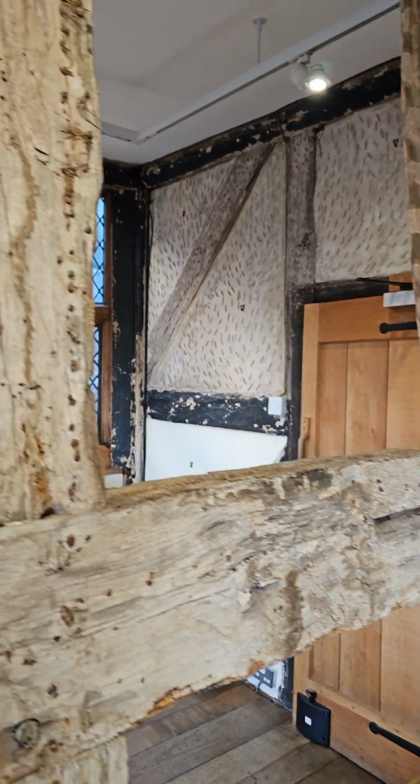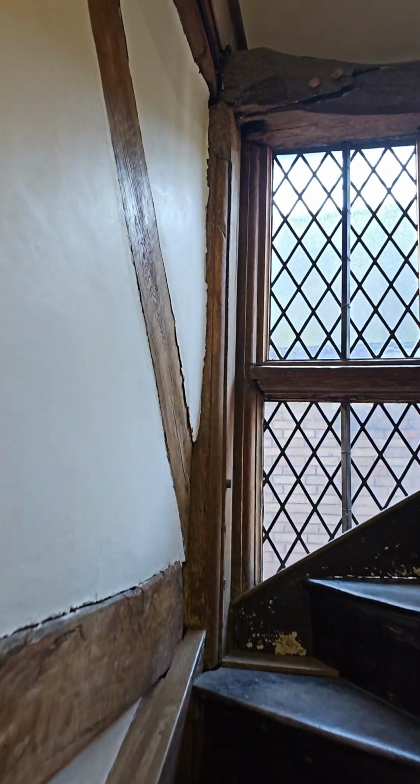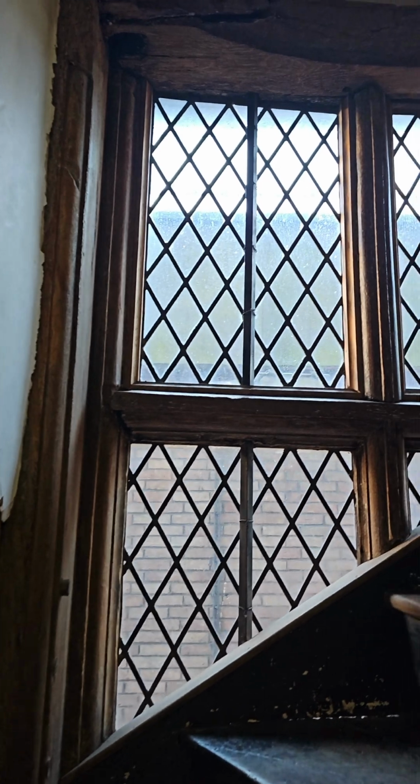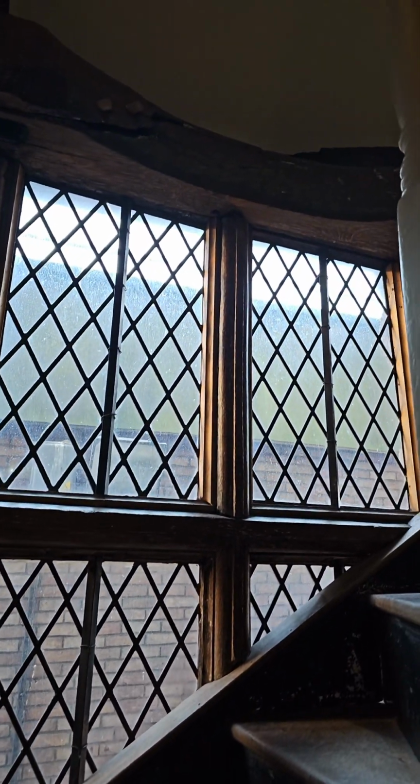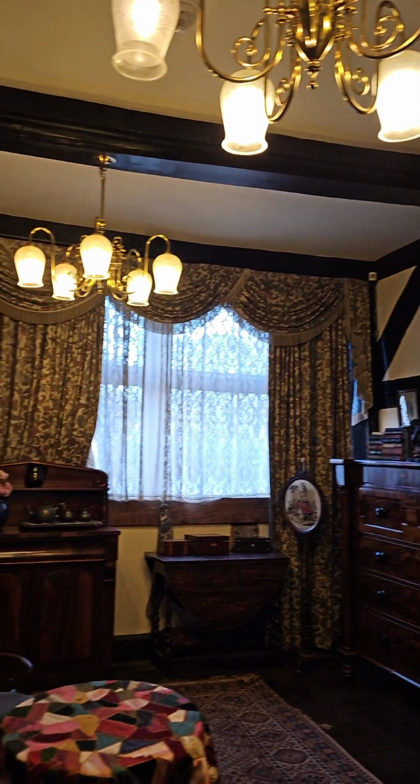And I love that everything in this building is exposed. You can see all of the details. And there are a few sneaky little staircases that you're not allowed up, and I would love to see what's up there. The museum is set into different rooms.